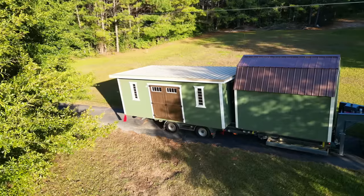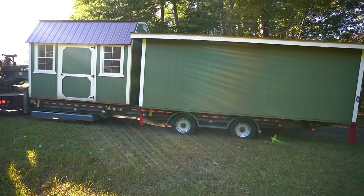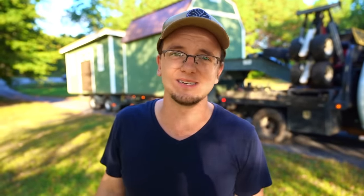So you can see the micro cabin on the trailer behind us. These are special trailers. These haulers are made to take prefab sheds, pull them up on a ramp, and then lower them back down on the ramp. They're gonna be using a small vehicle called a mule to move this prefab shed. I didn't know any of these tools existed 6 months ago.